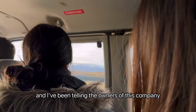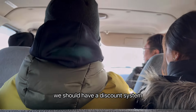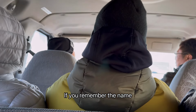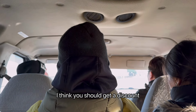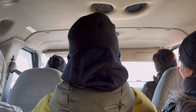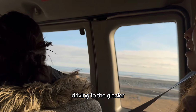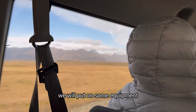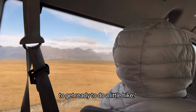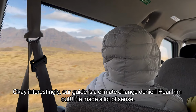And I've been telling the owners of this company, they should have a discount system. If you remember the name, and you can say it at the end of the tour, I think you should get a discount. Yes. Destination today, it's going to take about 35 minutes driving to the glacier. And when we get to the glacier, we will put on some equipment to get ready to do a little hike.